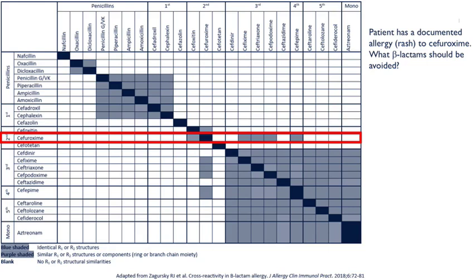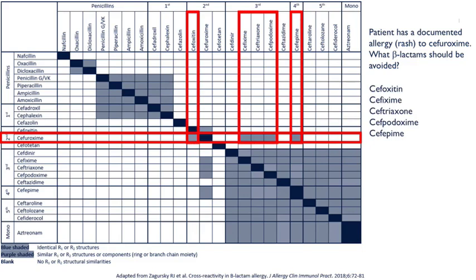Thank you. Yeah, cefoxitin's on there. Yep. So here they are. Essentially what you would want to do in this situation is look for the shaded boxes. If one of the drugs has a shaded box, that means you're more likely going to have cross-reactivity. So cefoxitin, cefixime, ceftriaxone, cefpodoxime, and cefepime would be similar. So you may want to try to avoid those and use a different beta-lactam in that patient because the side chain will be completely different.